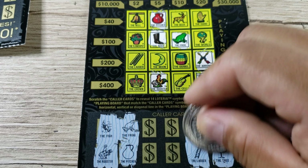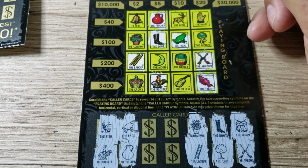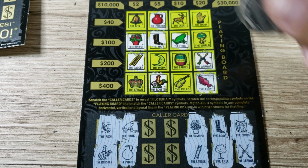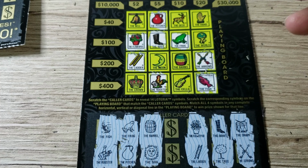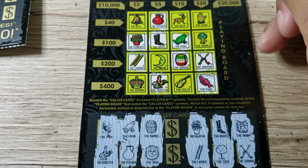Looking. We're missing the moon there to hit a $5 jackpot. What am I going to do with $5? Buy more tickets. Ladder. And what's that one? The flower pot. We got flower pot right here. Man, it would be nice to hit that world and hit that $100. Now there's a prize. We got the sun and the barrel. We got the barrel here, but no sun.